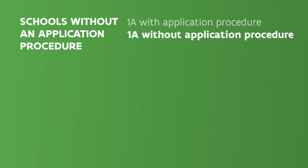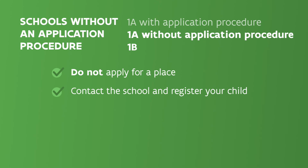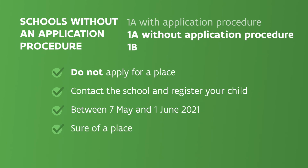Schools without an application procedure. Until now, we were talking about schools with an application procedure for the first grade A. There are also schools without an application procedure for 1A. If you wish to register your child for first grade B, you don't have to apply for a place. If you wish to register your child in one of these schools, contact the school to find out how to register your child. Because of the coronavirus measures, this will be done remotely between the 7th of May and the 1st of June. During this period, these schools register all the children. They cannot refuse on the grounds of lack of capacity, so you are sure to get a place.